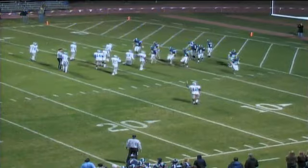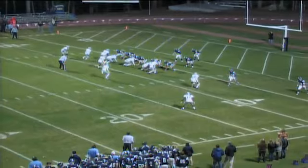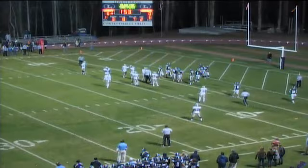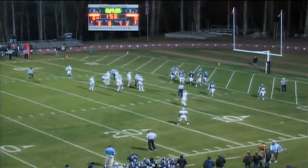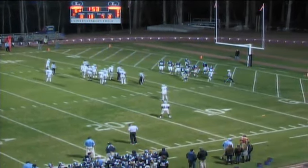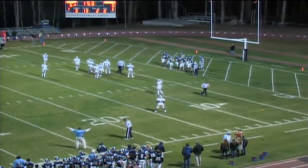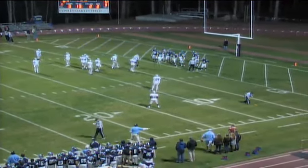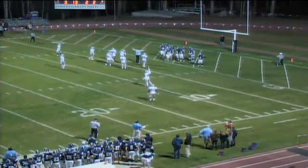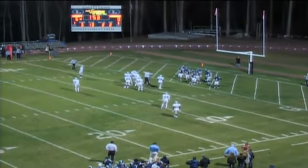Clock still ticking with 2 minutes left to go now. It allows Candler to work from the shotgun, and this time that'll be a false start. Well, one team giveth, and the other team giveth back, I guess. Movement along the interior of the line. Well, if you're Lovett, there's still a net gain on that play because it's half the distance to the goal line, so that'll move it to about the 3.5 yard line here.